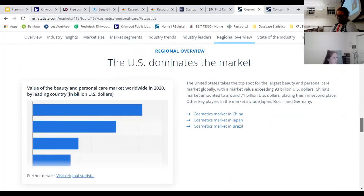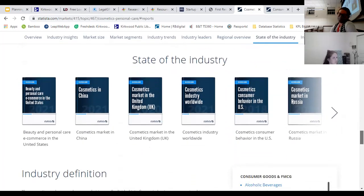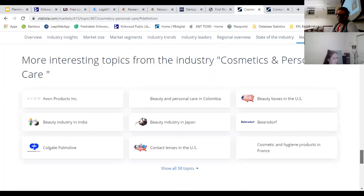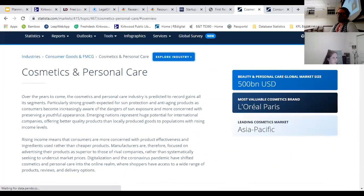And of course, US dominates the market, haha. But then you can see what the state of the industry is in other countries. They have reports that you can download and take with you. You can use any of the images, the statistics, that they have and put them in presentations.